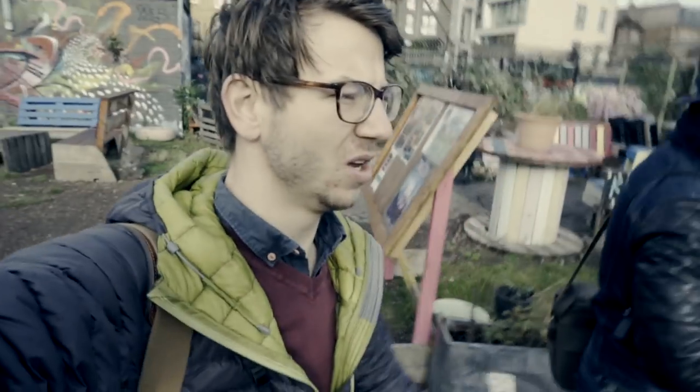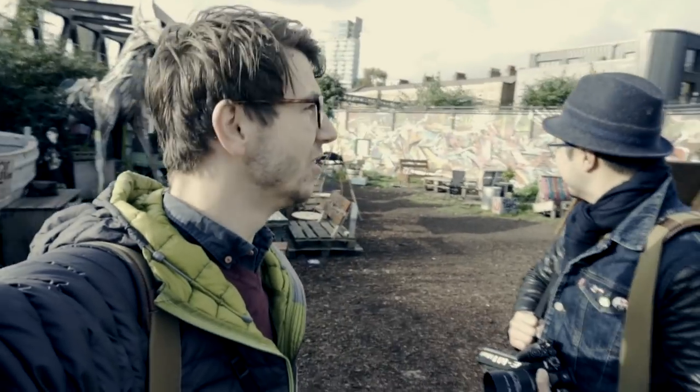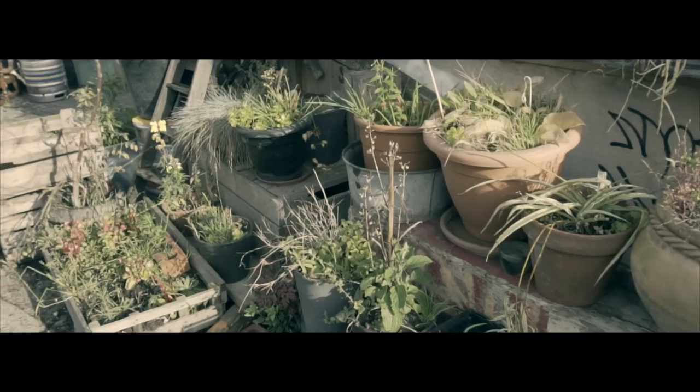Myself and Jimmy have just wandered into this community garden in the heart of, well, two train lines in Brick Lane. Brick Lane somewhere. It's really nice.